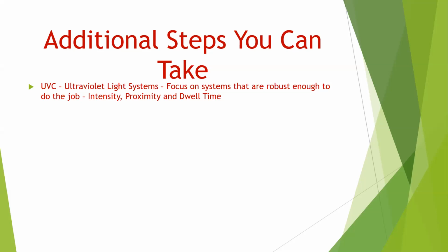So in the systems that you look at from a commercial point of view, the systems need to be robust enough, and they need to have three things. And you can figure these things out with a mathematical equation, which I don't have here, but what you need is the intensity of the bulb or bulbs. You need proximity to the virus, and you need dwell time.